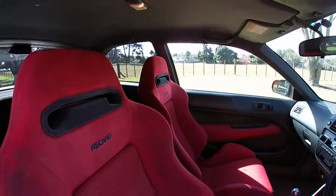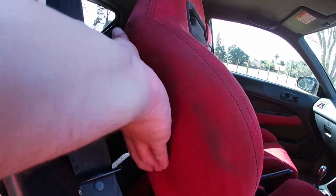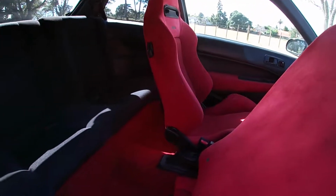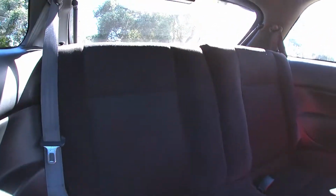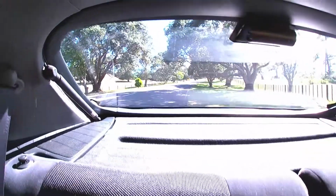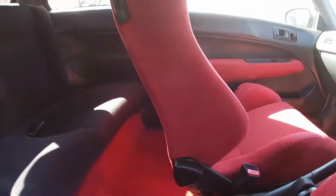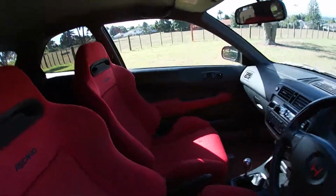So obviously being a hatchback and not having the rear door, something that not many people will be familiar with is how the bucket seats work. So you just slide that lever up and it folds all the way forward and then gives people enough room to get into the back. Something interesting about the Type R is that it did come with the black cloth rear seats, as I'm sure the camera is trying to pick up now. It's still got the standard hatch tray and everything like that. It's the Recaro rails there. They're a really comfortable seat, as I'm sure we'll see in the test drive.